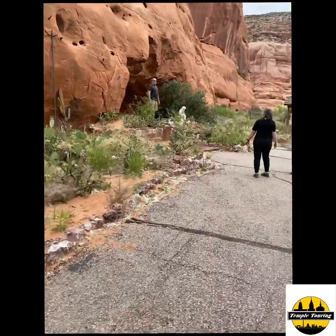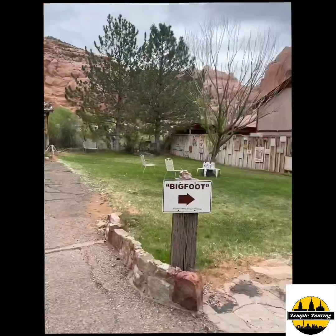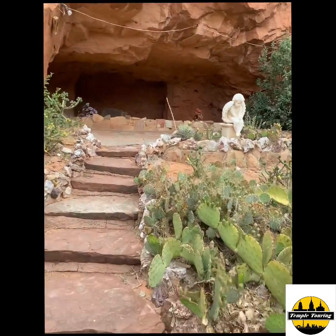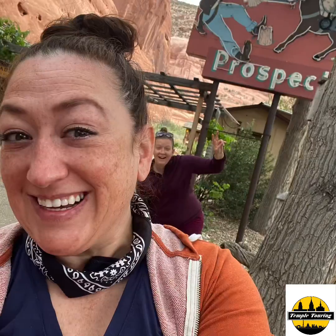If you like kitsch, if you like old western kind of fun, making fun of itself, you're going to love this whole entire area. They have a gift shop, restrooms, and paved level walkways for wheelchairs and the folks that need a little bit of stability.